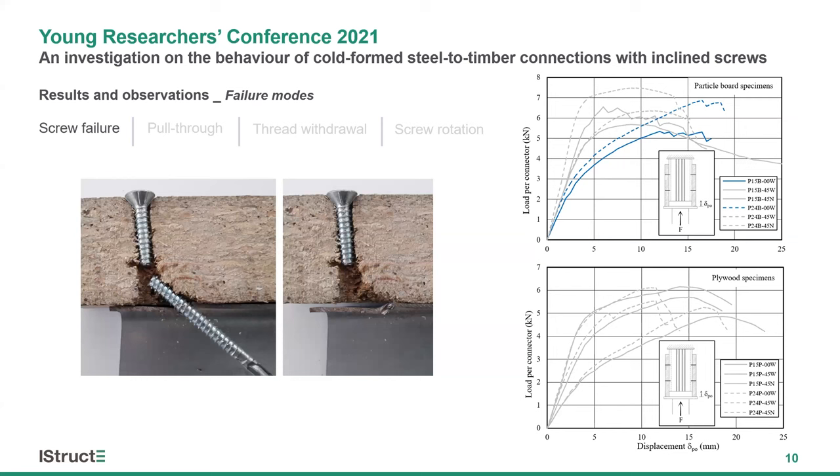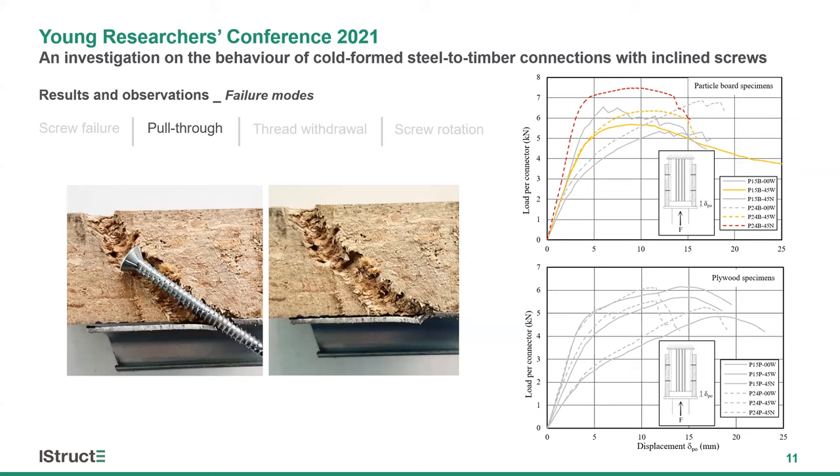The second mode of failure observed was pull through. This was observed in almost all particle board specimens with inclined screws, showing that when inclining the screws, the axial component is predominant.